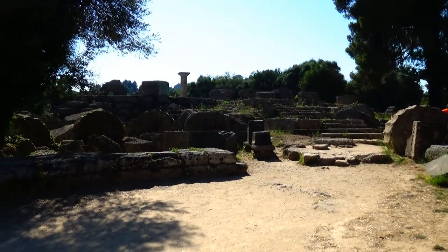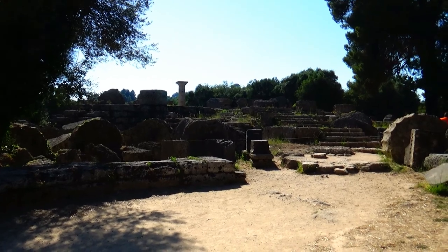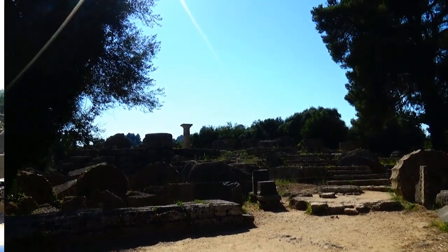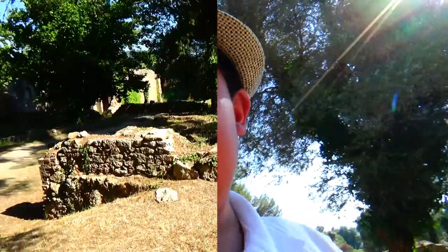This, my friend, do you know what this is, my friend? Well, this is the Temple of Zeus. This place was so huge, and it was basically made out of so many things. You can see all the rubble around me, and that's basically all that remains, just broken columns. I want to see more of it though, it looks cool and big.